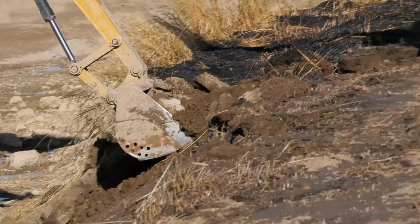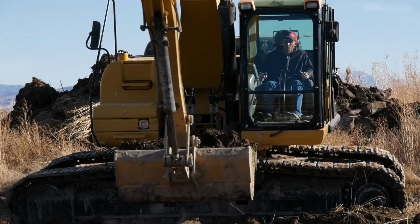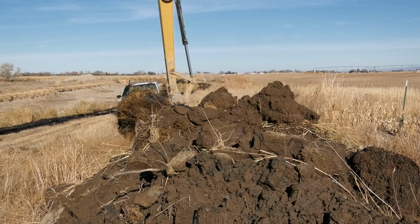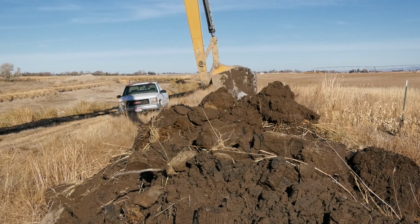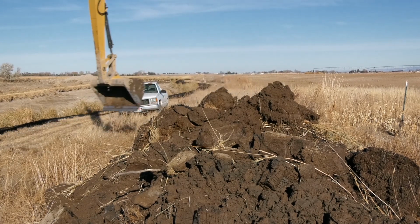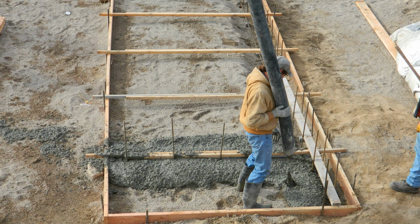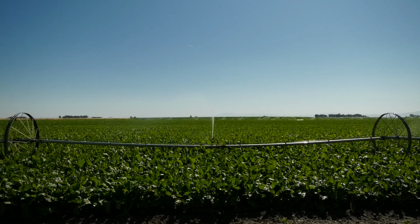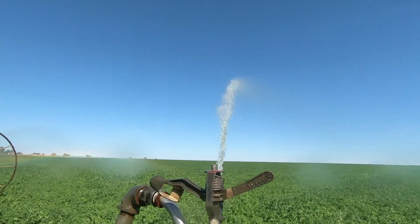Silt also builds up in the canal and can cause water to back up. Again, excavators are used to scoop out silt where it is set aside and used as fill or road building material later. The maintenance crew also builds head gates, weirs, and checks, all important pieces in making sure the water gets to where it needs to go.